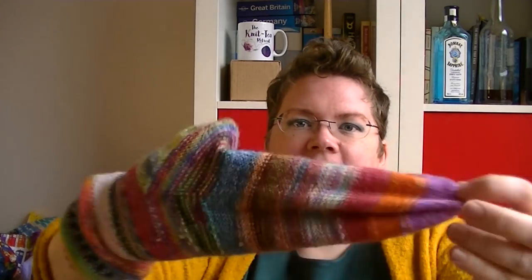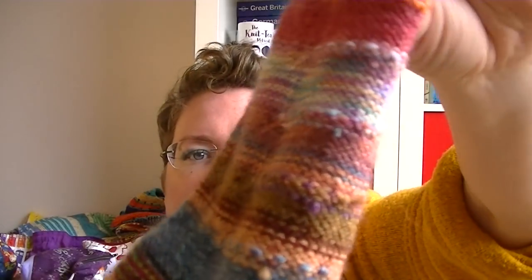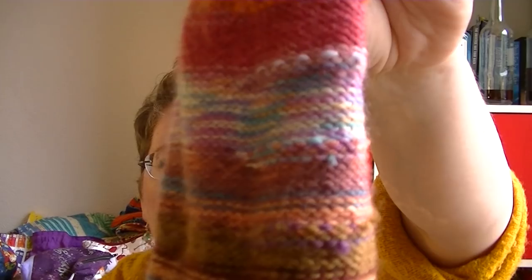And I can show the inside, actually, of this sock. Both socks. But this one's easier. Look, look, look. All the ends are gone. I knit them right away.